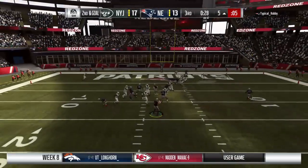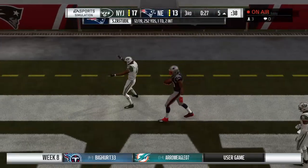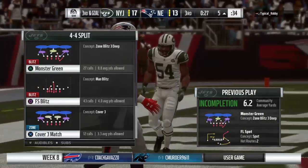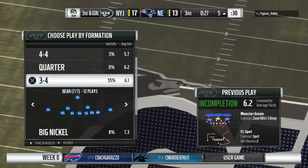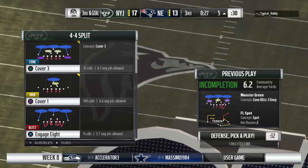Now a shotgun snap as they'll look to throw. And his throw is incomplete. Brandon, some of those windows to throw the football that exist when you're between the 20s, they don't exist when you're this close to the goal line. But as a former DB, I liked it closer to the goal line. Tighter windows made it easier to cover people, actually.